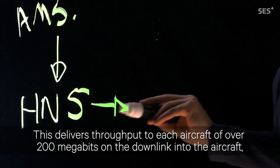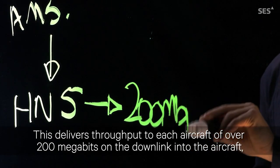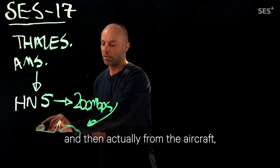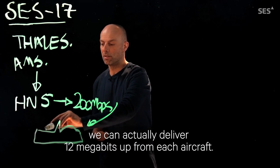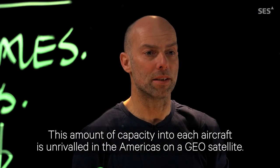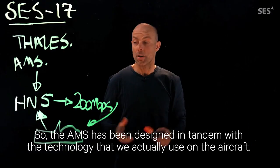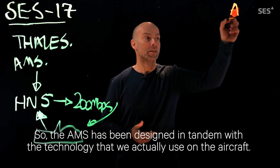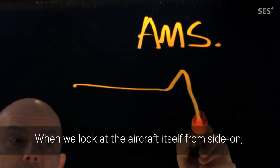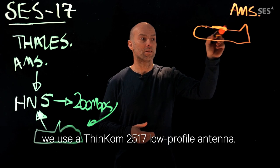This delivers throughput to each aircraft of over 200 megabits on the downlink into the aircraft. And then actually from the aircraft, we can deliver 12 megabits up from each aircraft. This amount of capacity into each aircraft is unrivaled in the Americas on a geosatellite. So the AMS has been designed in tandem with the technology that we actually use on the aircraft. When we look at the aircraft itself from side on, we use the ThinCom 2517 low profile antenna.